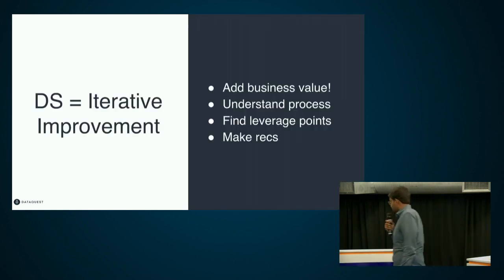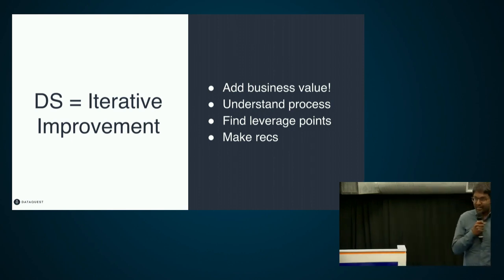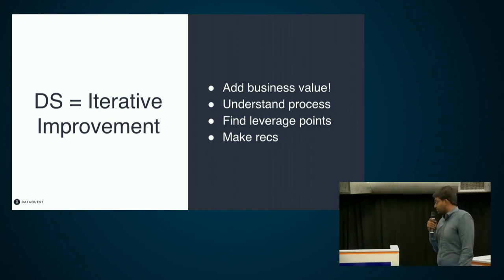Really, data science is about iterative improvement. It's about adding business value. It's about understanding process, finding the leverage points in that process, and making recommendations to improve it.